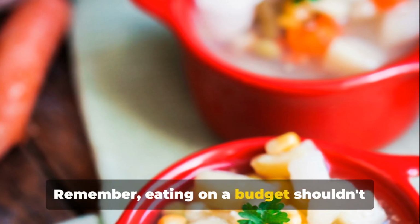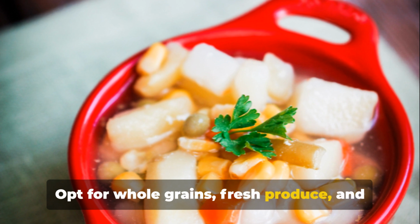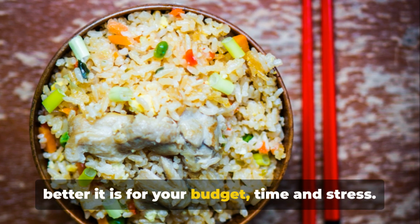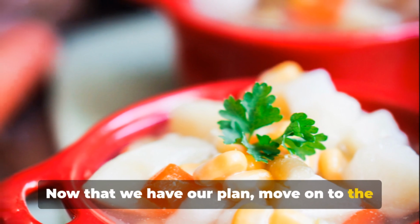Remember, eating on a budget shouldn't compromise your health. Opt for whole grains, fresh produce, and include a good source of protein. Keep it simple. The simpler the meals, the better it is for your budget, time, and stress. Now that we have our plan, move on to the next step.